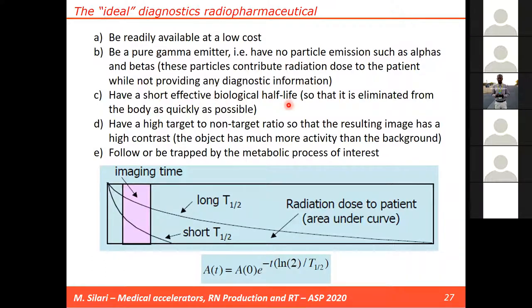Remember, I think we mentioned last week, the elimination of a radionuclide from the body occurs by two mechanisms. One is the physical half-life. If a radionuclide has a 1 hour half-life, after 1 hour you have half, after another hour we have one quarter, after a day it's gone. But it is also eliminated by biological processes.